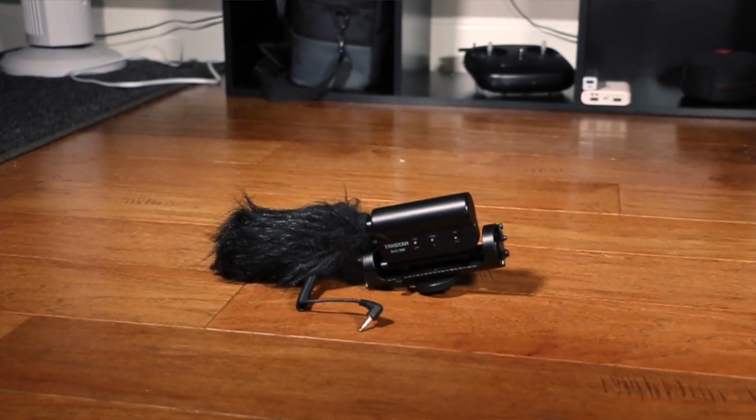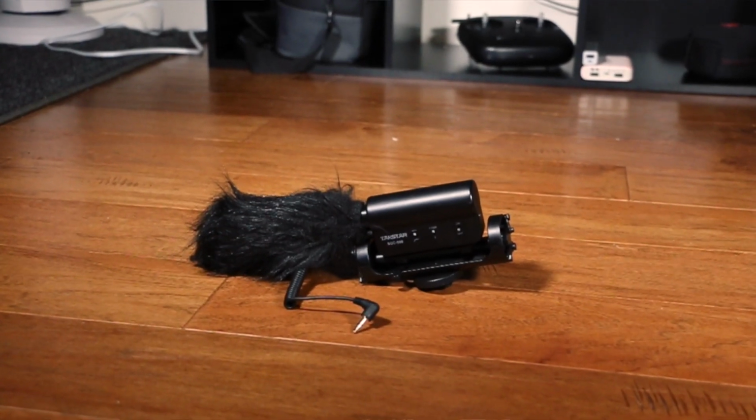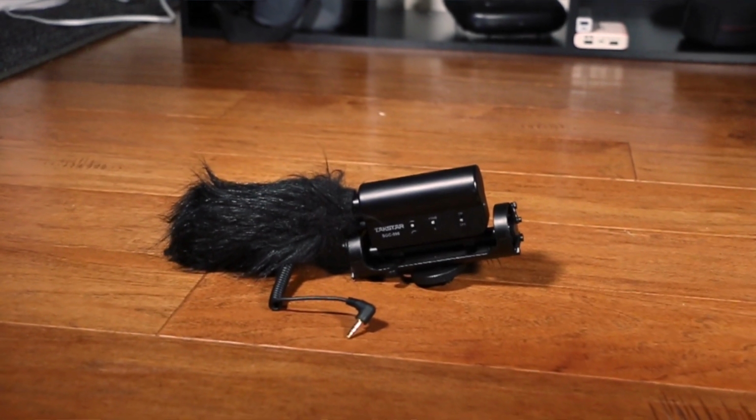It only has like 3 settings on it. It has a low pass filter, a plus 10 decibel filter, and then your on and off switch. There's a little LED light on the back as well to know when it's on. So that's kind of a downside. It doesn't just plug into your camera and automatically turn on like Josh's Rode mic. So I've forgotten that a couple times. And I do have a little wind muff, a dead cat, as some people call it. I call it a dead cat. It goes on top of the mic to help with wind noise.